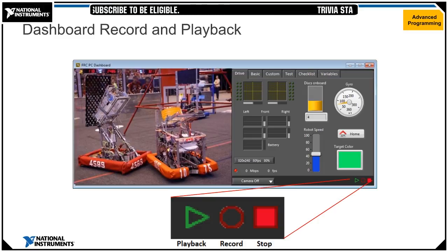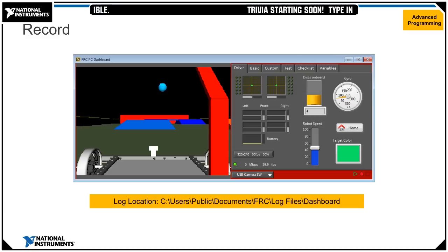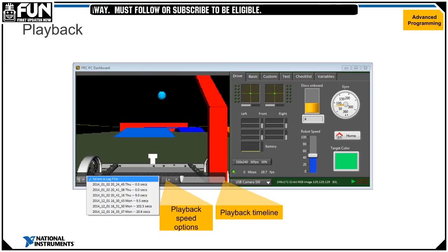If you go to the next slide, that's where it's going to save these logs to: Users, Public Documents, FRC Log Files, and then in a Dashboard folder. It'll get this nice red border that you can see on this slide when it's actively recording. And if you go to the next slide, when you're playing something back, it'll have a green border. If you want to select a recording to play back, you can just click on that green triangle. You'll have to select a log file and you can move on from there. This can be a great way to see what went wrong in a match or something like that.